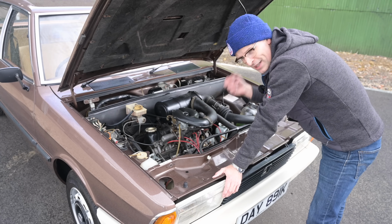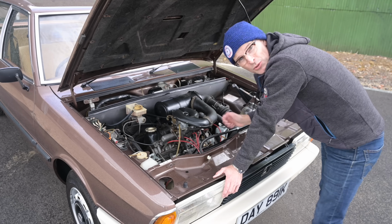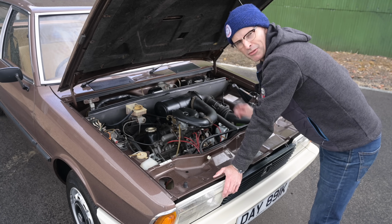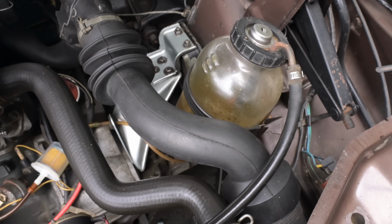In this version though, we have 66 horsepower and 107 newton meters of torque, meaning it'll go 0 to 60 in 14.7 seconds and has a top speed of 96, although realistically it's most comfortable around 60. Gosh, a glass bottle under the bonnet, I always think that's so dangerous.